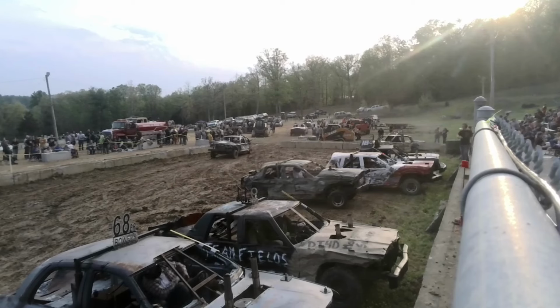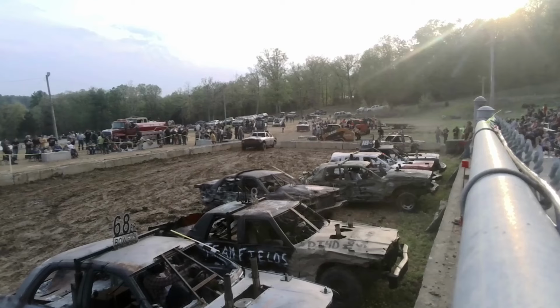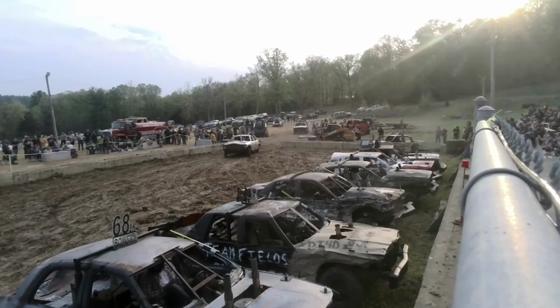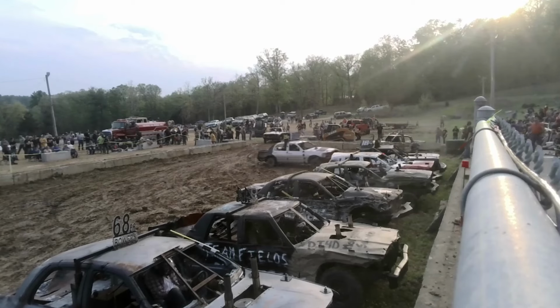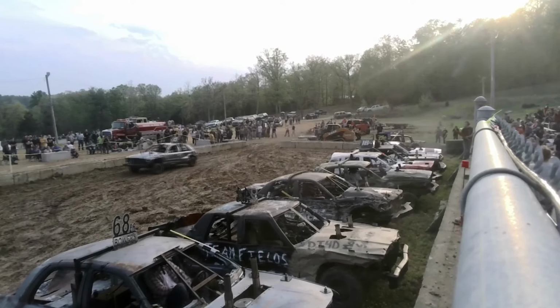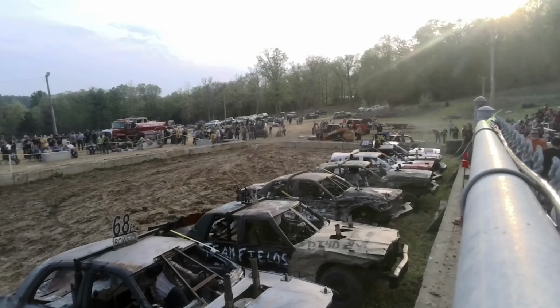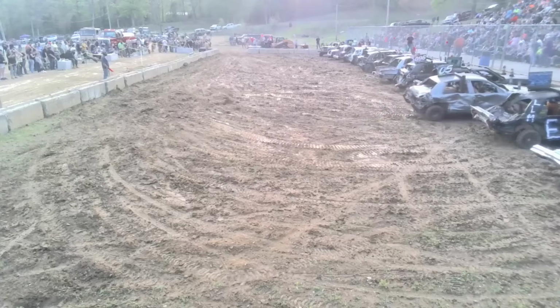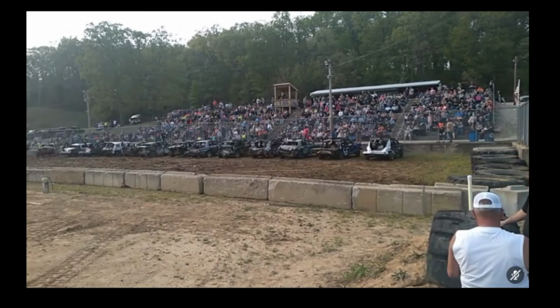Next up coming out is Tyler Abner, the 22, followed by Jaden Holland and I think Dakota Smith. They're in a co-pilot type build. And here you got Trenton Terry, I do believe, in the 05. Yep, Trenton Terry. So as you can see, there's quite a few cars here on the track.